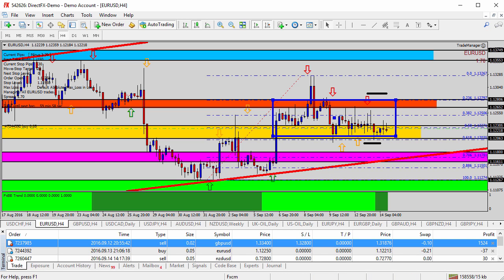Of course, we have some news coming up over the next few days that could change all of this. News out of the U.S. tomorrow morning may have some bleed over here on the euro dollar as well. So we'll definitely want to watch that. But at least right now, nothing significant happening here for the euro dollar this week.